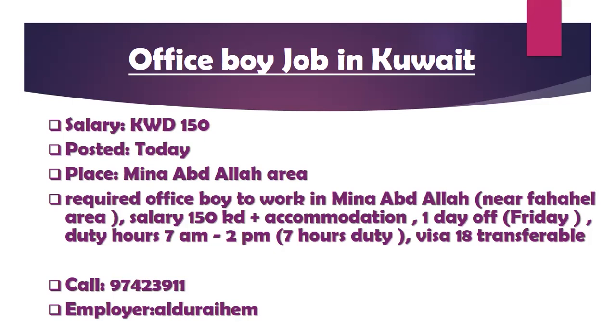Salary 150 KD. Accommodation, 1 day off, that is Friday, and duty hours 7 a.m. to 2 p.m., 7 hours duty. So the duty is of 7 hours. Salary is 150 KD, and Friday would be off. 18 visa would be with you. That's transferable. Call please at the following number. Please call them. Please share your CV. That is what is needed for applying for this job. This was the job of office boy needing in Kuwait.